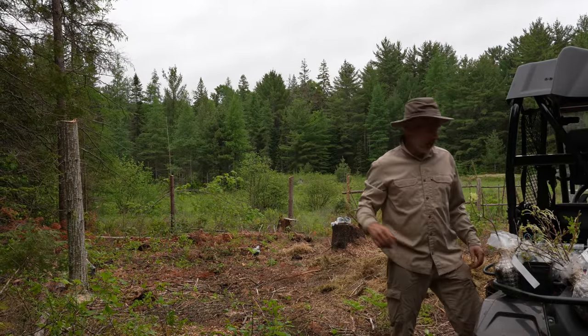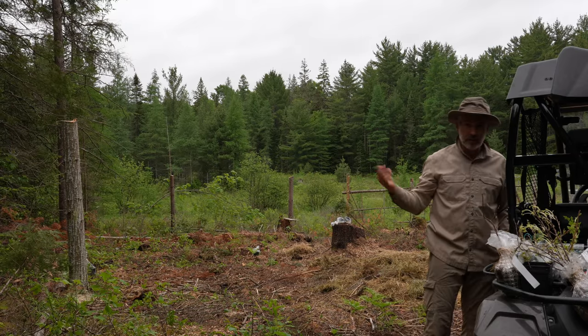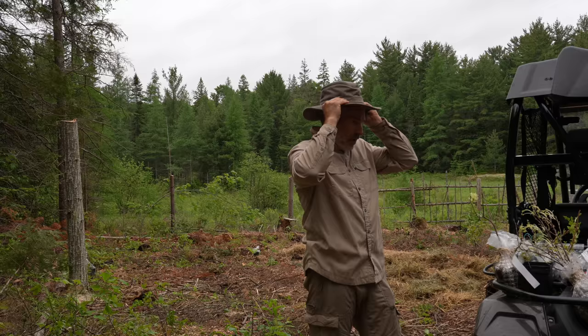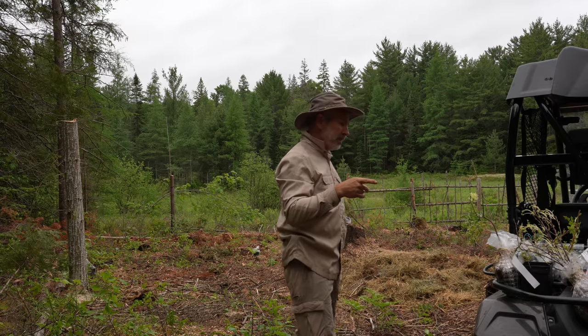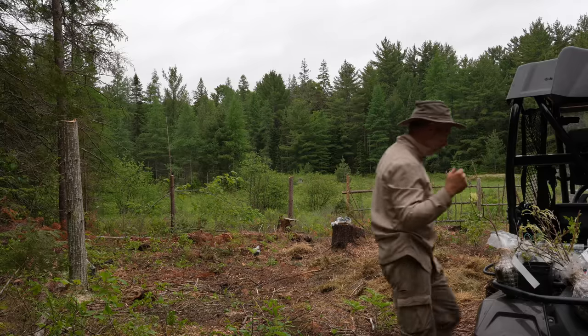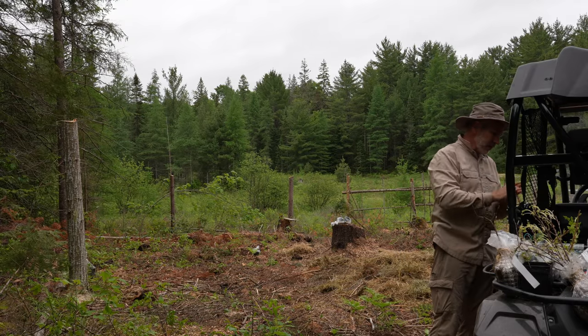Rather than try to keep track of it once I have them out there, I'm going to tell you what I have here that I'm planting. This is all from the second last delivery. Well, it's the last delivery of plants. The next one I have to pick up, that's all the hazelnuts and a few other things.